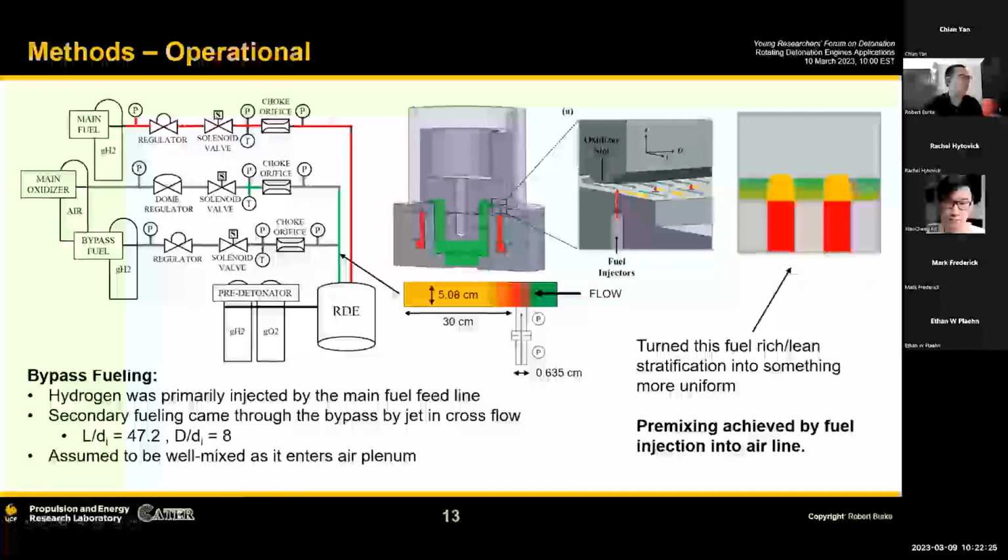Again, we had our primary hydrogen that we inject into our rotating detonation engine that would feed in through our discrete fuel injectors, but we also had a secondary fueling line that would come through the bypass and would be injected into our air line as a jet in cross flow, with the length of the mixing chamber by the injection diameter ratio of 47, with also a diameter by our injection diameter of 8. So we had a pretty large, about a 30-centimeter long mixing chamber, where it allowed for our hydrogen and our air to mix before it is then injected in through our radial air slot. So under this, we would assume that it was well mixed as it's entering our air plenum.